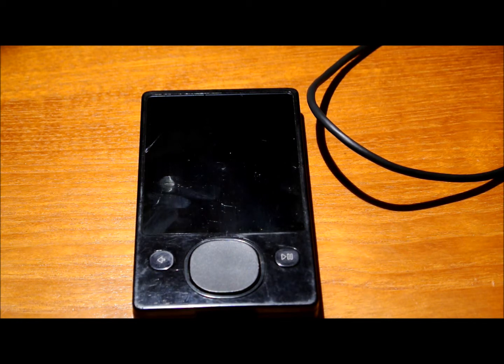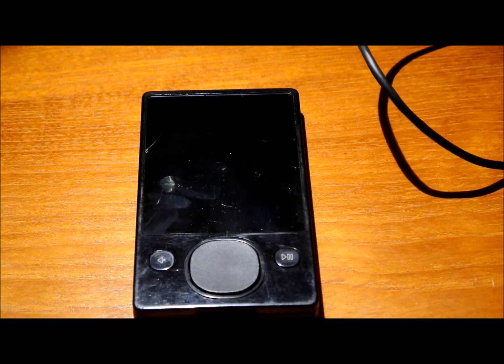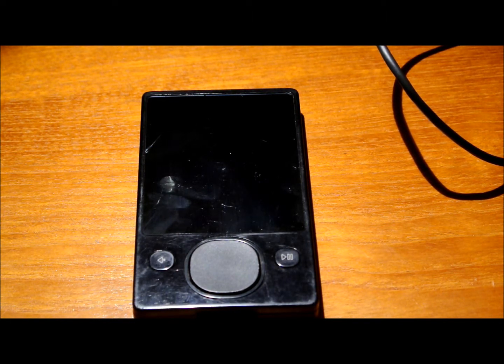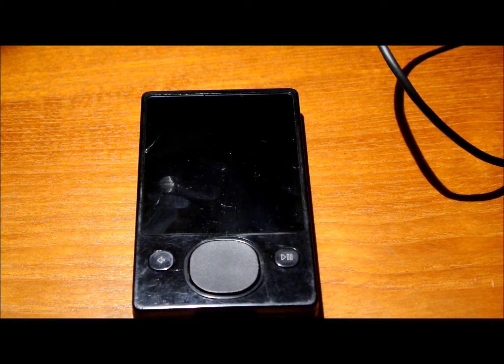The Captain Tech here with a quick review of the Zune 120GB MP3 player. Obviously, Zunes have been a huge failure for Microsoft, mainly in lack of sales, lack of attention, and lack of hardware. Not hardware as in the capacity and memory, but hardware as in the functionalities and the App Store and things like that on Zune, which they are tremendously lacking.